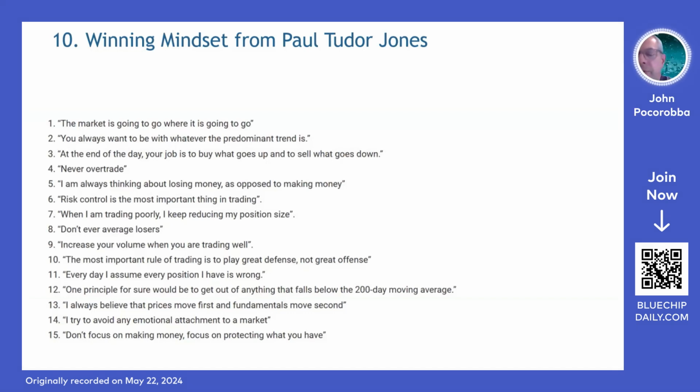There was a question, not a question, a comment. Number 13, I do not agree with. Demand is first. Number 13, I always believe that prices move first and fundamentals move second. I agree with Paul Tudor Jones, because how many times do you see a stock gap up and move, and you shake your head and say, well, why did that happen? And really, when we're talking growth stocks, it's the lure of future earnings which drives growth stocks. It's not what happened in the last 2 quarters' earnings reports.